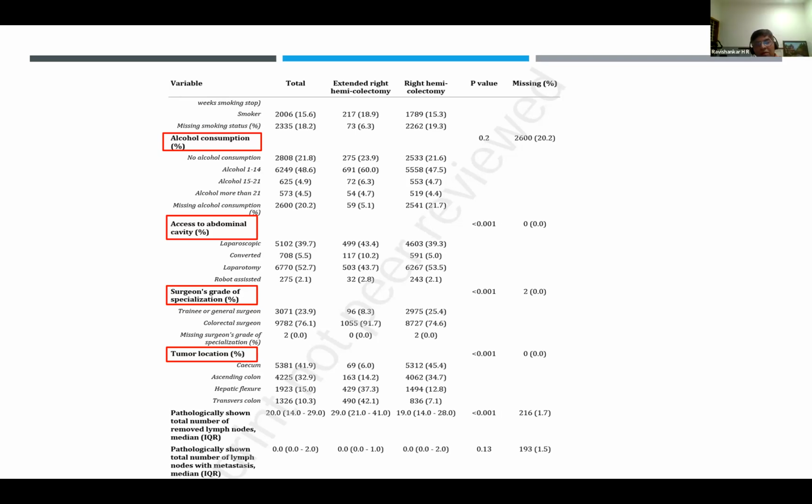And if you look at the number of nodes they have harvested, it's significantly high in the extended right, but in terms of node positivity it is not different. So it is probably a waste in trying to do too much. Correct. With no oncological advantage, so to speak.